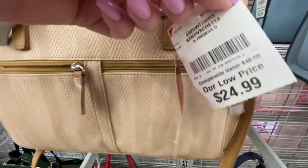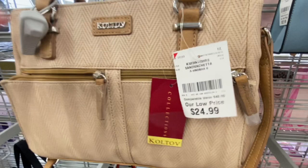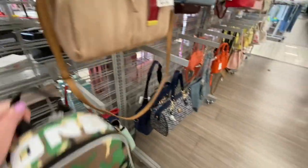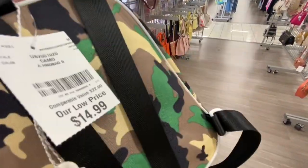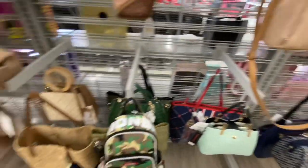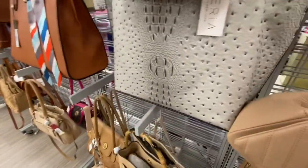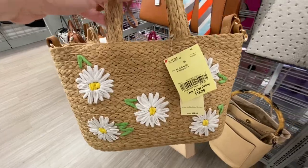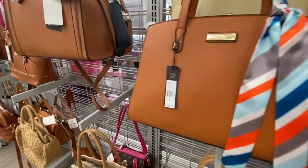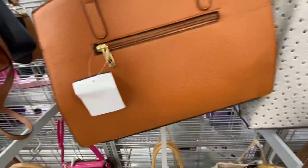And this purse is $25. I think it's like a really practical purse. It has those front zippers so you could put your keys in the front, and it's got like a crossbody strap too in case you want to use it as a crossbody. And a super cute camo mini backpack. This little daisy one is sweet. And then there's a white ostrich print. This brown one that has like a little scarf is cute.